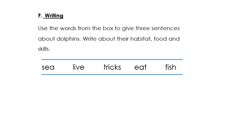Finally, we have the writing skill. Use the words from the box to give 3 sentences about dolphins. So in this one we have dolphins. Write about their habitat, food, and skills. Habitat is where do they live, food is what do they eat, and the skills are what tricks can they do. The words are given, it's really easy. You have the words see, live, tricks, eat, fish. So all you have to do is just make sentences.